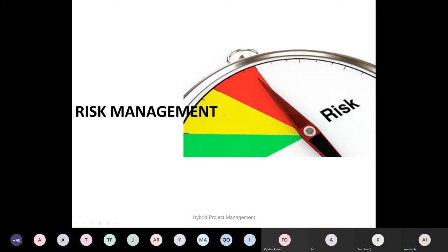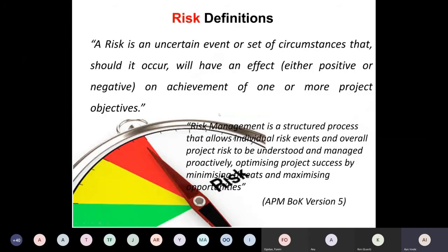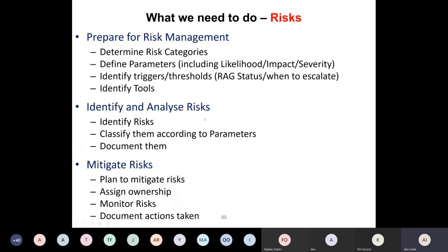So when we do that, we're saying that risk is an uncertain event or set of circumstances that, should it occur, will have an effect on the project. So because of that, we need to make sure that we are managing the risk properly. Okay, so how do we manage risk? First of all, we need to make sure that we have a proper risk management plan.